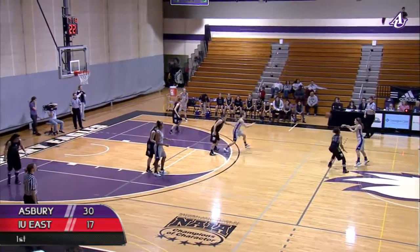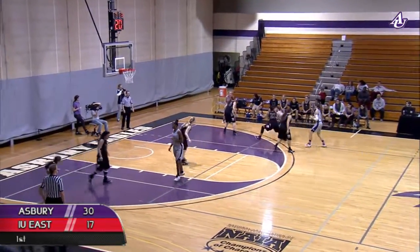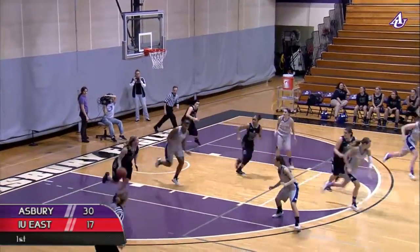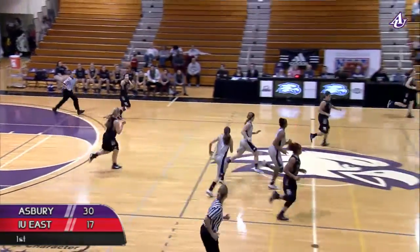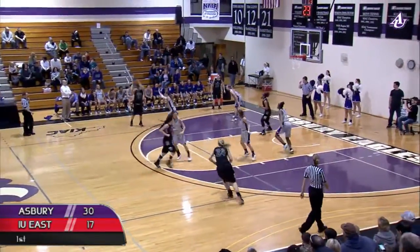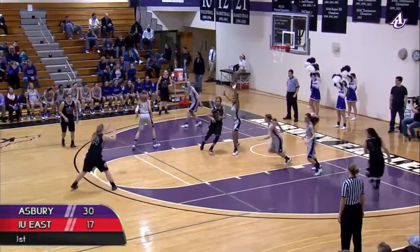Here's Brittany Warren back out on the court for the Eagles, controlling the ball. She's quick. She puts up a wild shot. No good. I don't think Coach Price is going to like that one. And IU East with an easy rebound. And they look like they're starting to get some rhythm back in the game.